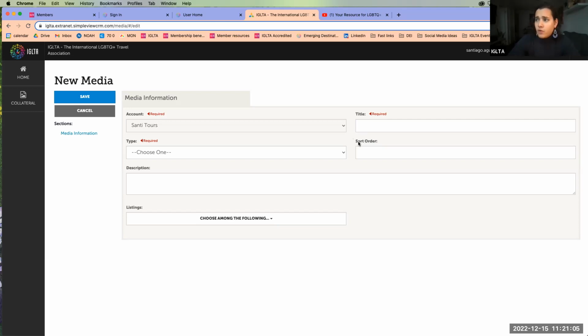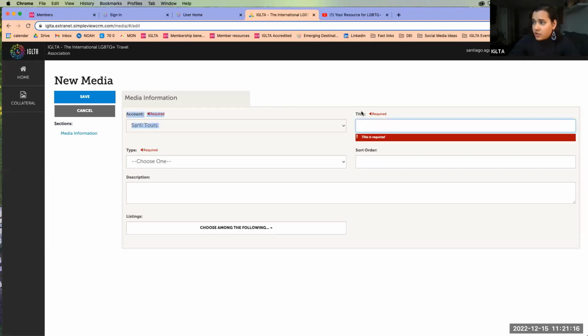But if you have a top 3 that you want to be seen first, you have to make sure that they are labeled 1, 2, and 3, right? So for the title, just select a simple title that'll make it easy for you to identify that picture or that media.